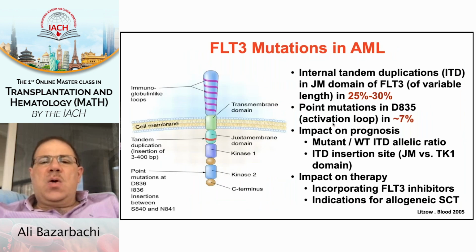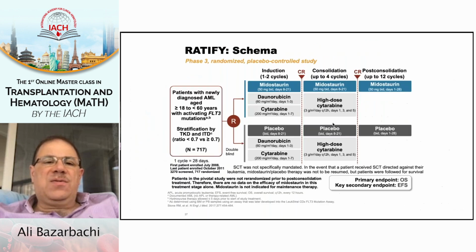And you know that these FLT3 mutations are among the most frequent mutations in AML, representing 25 to 30% of cases. And basically, the most frequent mutation is the internal tandem duplication, and less frequent are point mutations D835 in the activation loop, and these result in constitutive activation of FLT3 signaling, and they have a significant impact on therapy as indication for allogeneic stem cell transplant and also for incorporating FLT3 inhibitors.